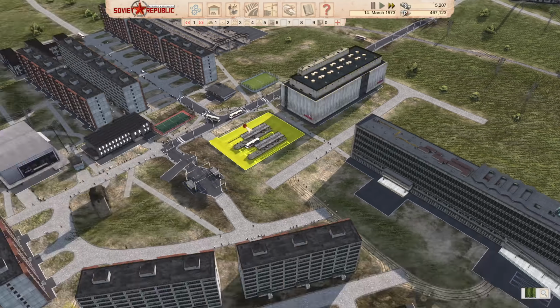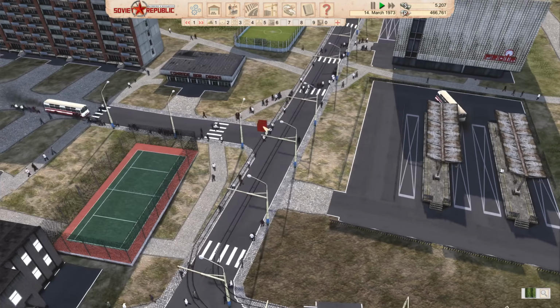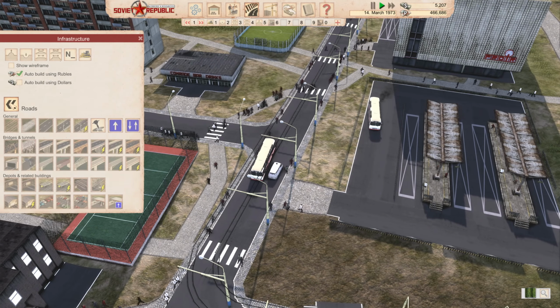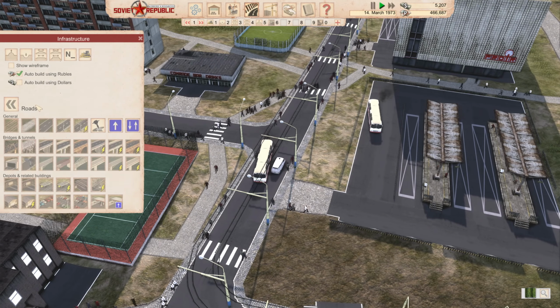Not to mention the fact that building the trolleybus road actually also brings with it, I believe, a massive walking benefit. Yeah, so walking speed is at 100%, which is not quite as high as asphalt road with streets and sidewalks, but it's higher than the gravel road, and it's higher than the basic asphalt road as well. So, you know what? It's not too bad. It's definitely better than a slap in the face with a wet fish, as they say.